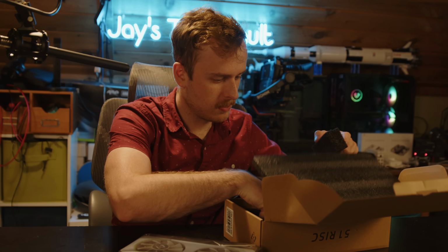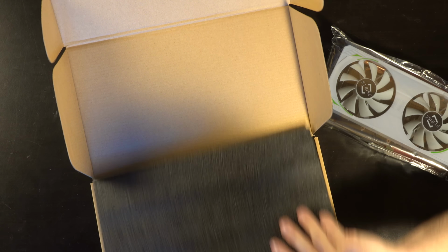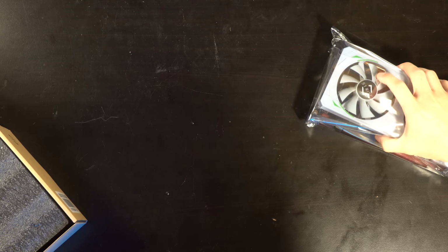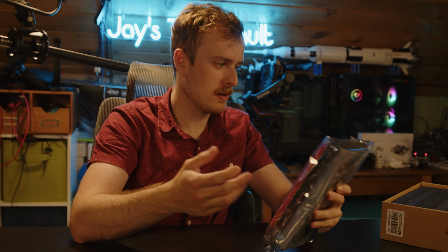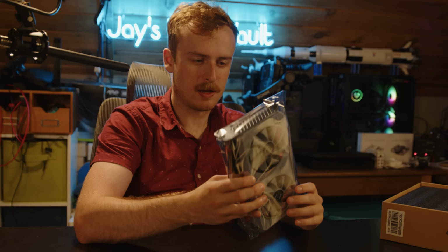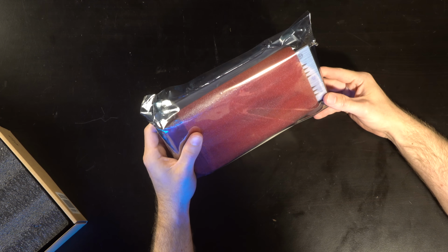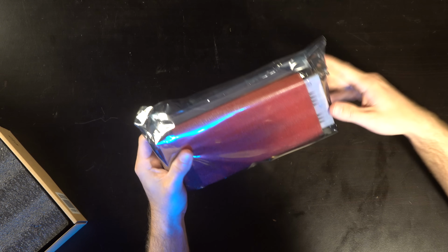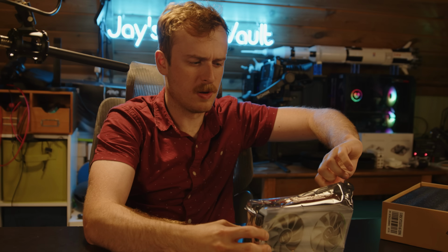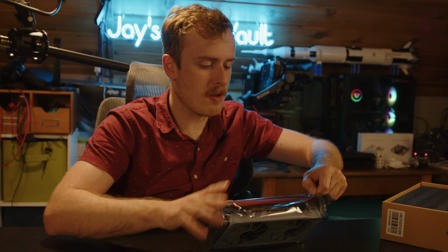It does not look like it comes with any drivers of any kind. So you're basically getting nothing in the box, which I think is packaged more than adequately. I'm not really getting the vibe that this was going to get damaged anyway. I'm a little curious about the driver situation, but I should just be able to download the standard ones from Nvidia. Let's open this sucker up and take a look at the card.